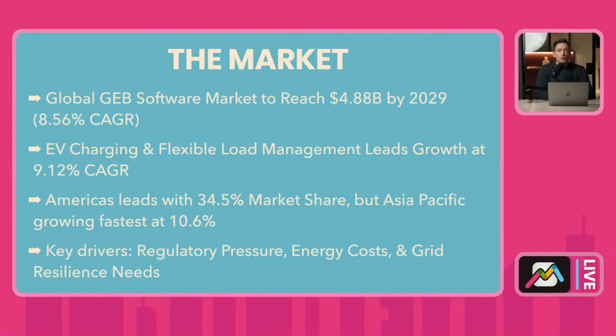Looking at the regional breakdown, the Americas currently hold the biggest share of the market at around 34%. Asia Pacific is certainly on track to rival the Americas by 2029. We're seeing a lot of investment in renewable energy there, and also a lot of rapidly developing urban environments.